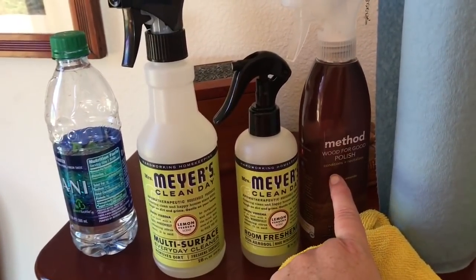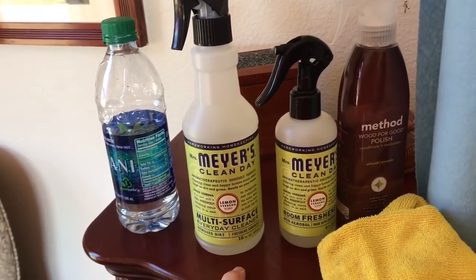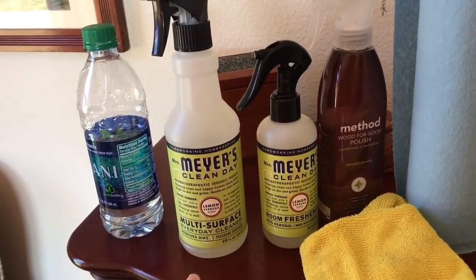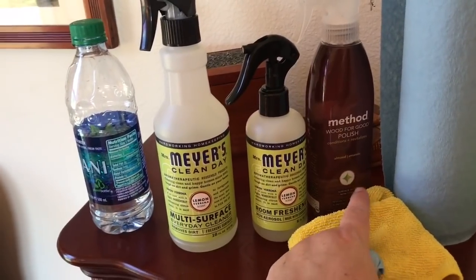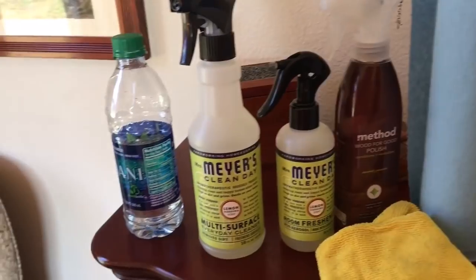Anyway, so I used the Method wood polish. I know I cleaned this room the other day in the whole house refresh, but I didn't. I just straightened up. I didn't clean. So I polished the furniture, which actually really didn't need it. My furniture just doesn't get that dusty.